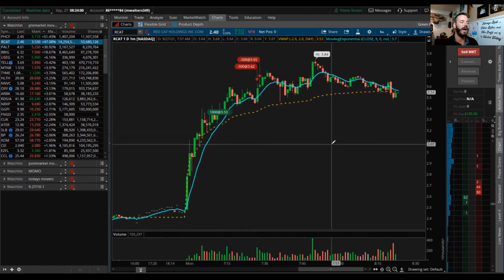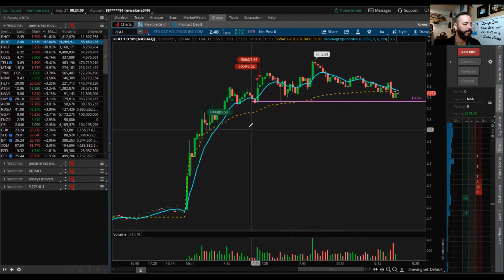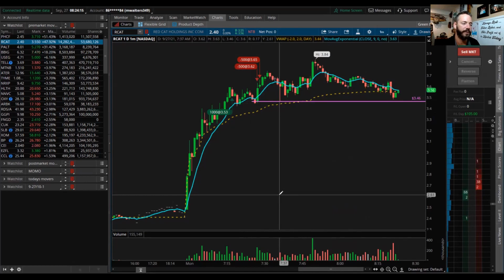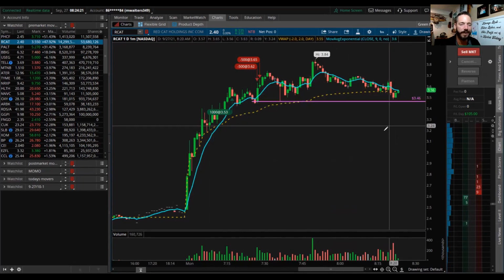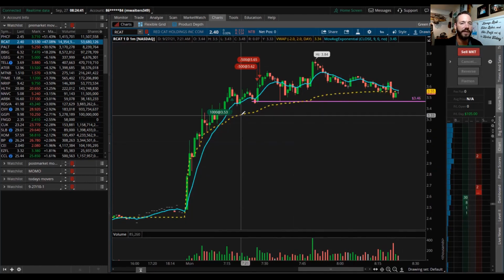So this is something that if you got in here, this would be because you are looking at support around here. If it ever broke this area, I would say you would have to cut your losses, because this is where the setup is. If it breaks this and you hold it and hope that it goes back up, at that point, you're kind of off your trade plan and you're not trading what you thought was going to happen anymore. So once that happens, you should really be cutting the trade. Don't hold these stocks. These stocks are meant for quick scalp trading.